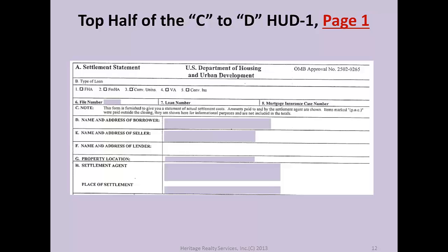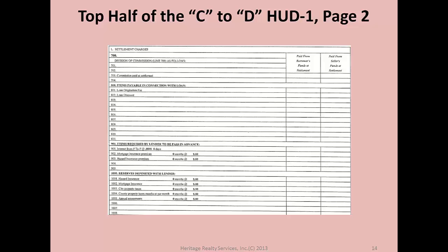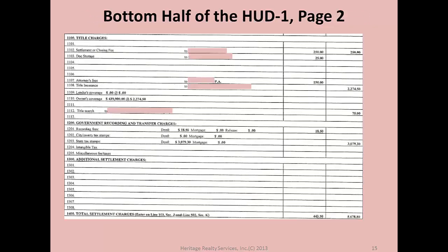And I've split it in half for you. The investor's profit on this transaction was, so here's the top half of the C to D HUD 1. Now the bottom half is different. This is where the real expenses come out again, and let's look at and see what they are.